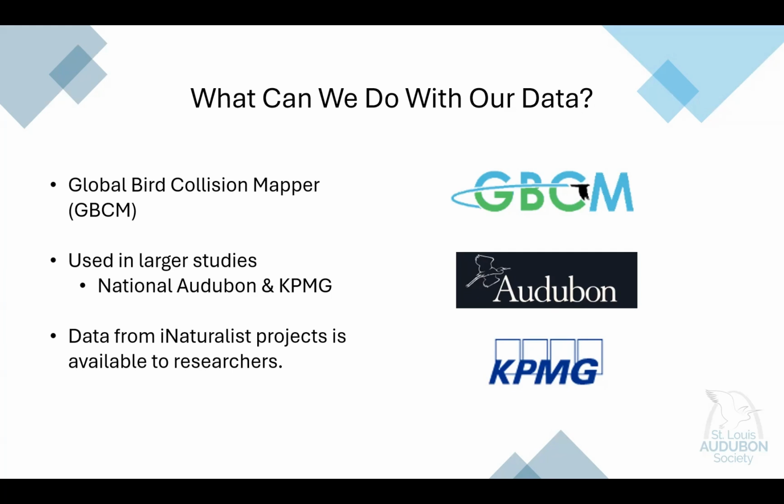Our data has also been used in larger national studies. One example is that National Audubon and KPMG, an analytics firm, have previously partnered to review our bird strike information as well as that of BirdSafe Philly up in Philadelphia. And they've used that to try to do some analytics and see what conditions make a collision more likely. And then our data is also in our iNaturalist projects, which is available to researchers and the wider community for citizen science on iNaturalist.